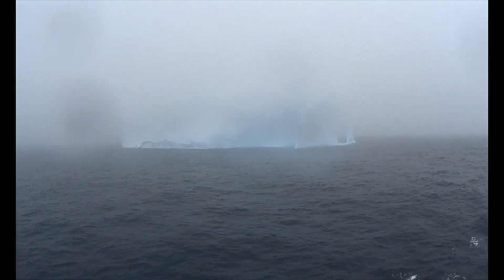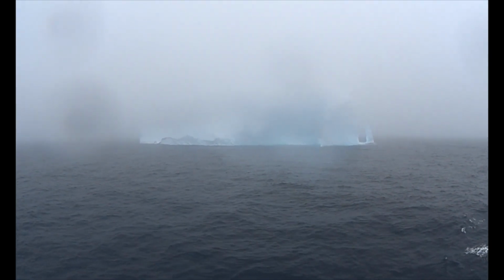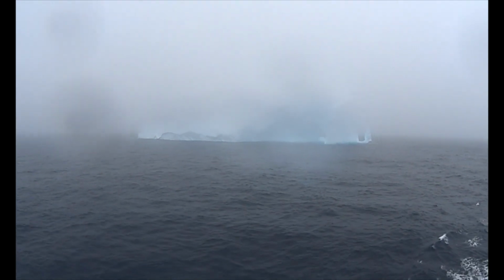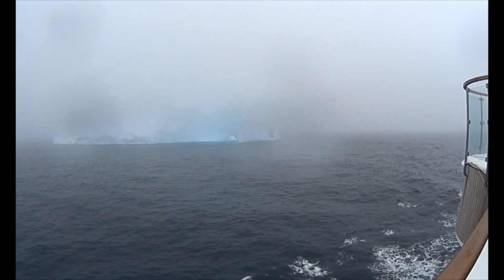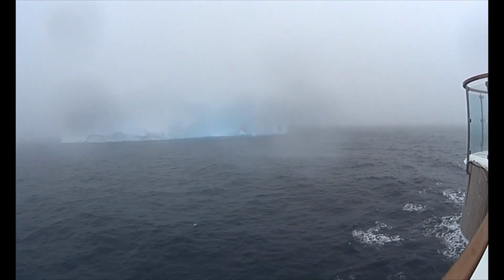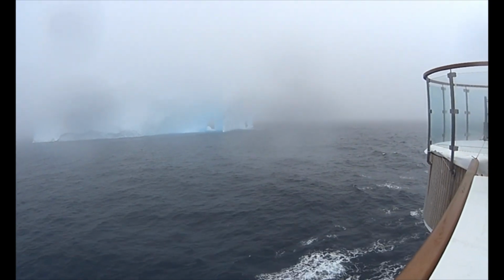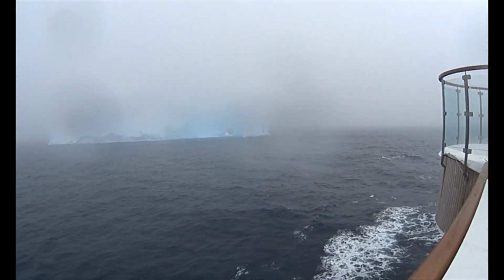It goes all the way around the back as well. Can't see any wildlife there. It's just massive. A massive iceberg. And then it opens up through an arch through there. So you can see there the arch. And one of them is just standing there like two sentinels. Huge.